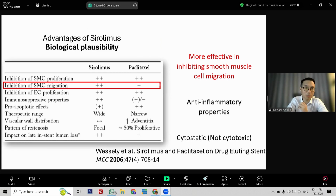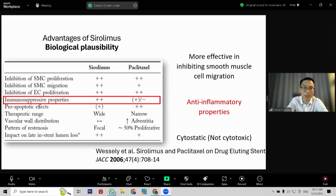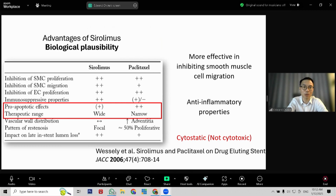this again. Sirolimus, we know, can also inhibit SMC migration much more effectively than paclitaxel. And we know that SMC are the main cause of neointimal hyperplasia. Secondly, sirolimus also has anti-inflammatory properties. So I think this potentially can explain why sirolimus-coated balloons could be of much more benefit in below the knee arteries. And lastly, it has no pro-apoptotic effects. It is cytostatic and not cytotoxic compared to paclitaxel.